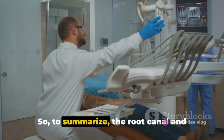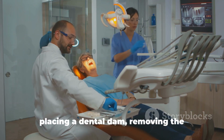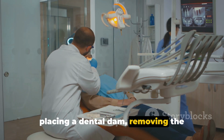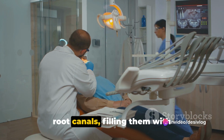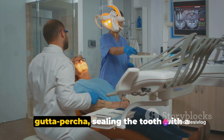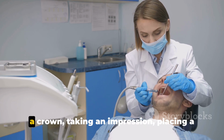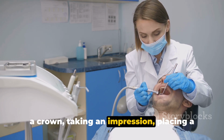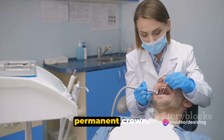So to summarize, the root canal and crown process involves numbing the tooth, placing a dental dam, removing the infected pulp, cleaning and shaping the root canals, filling them with gutta percha, sealing the tooth with a temporary filling, preparing the tooth for a crown, taking an impression, placing a temporary crown, and finally cementing the permanent crown.